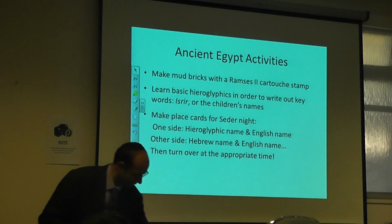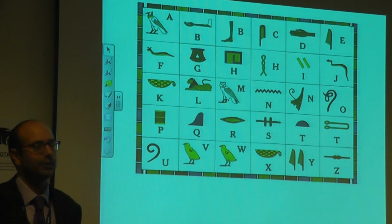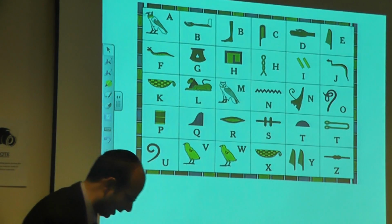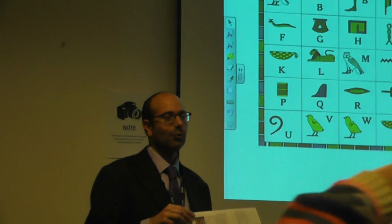Again, hieroglyphics, right? There's debates about how you translate, but there's lots of versions of hieroglyphics. There's even a type-in hieroglyphic translator, right? And you type in a word, it translates it. Here's my idea of Seder night, right? Which children can all do. Place names. You get them to ask their parents, right? What their place name is.